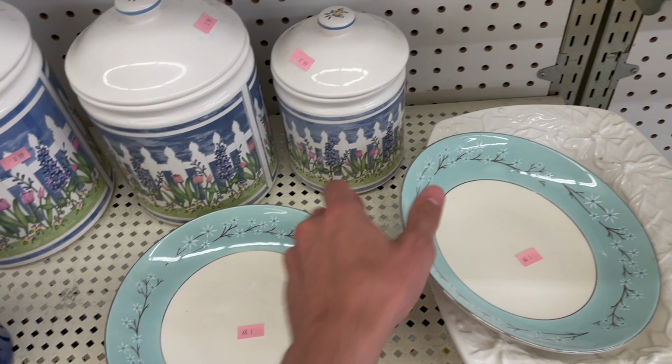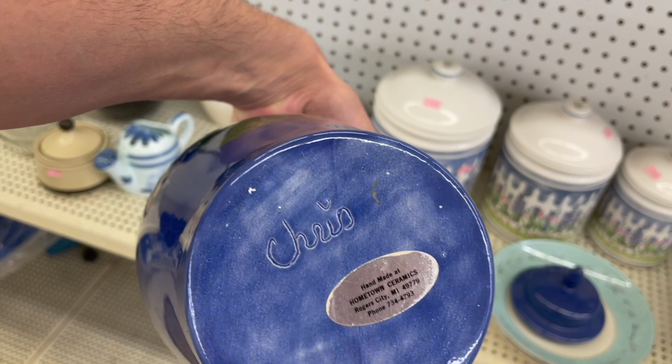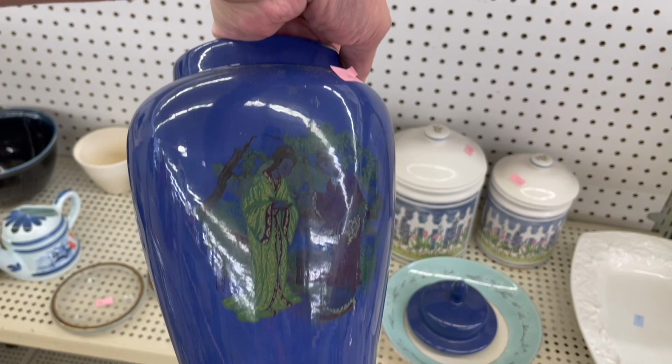Nice ginger jar. Ooh, look at the glaze inside. Chris. Handmade at Hometown Ceramics. Oh, it has the Asian people on there.